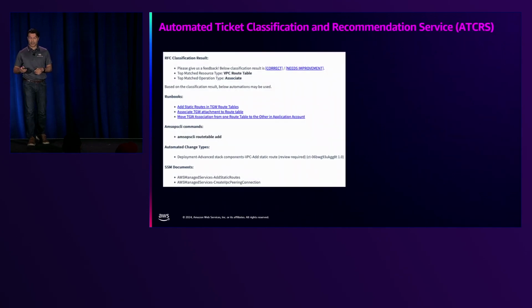I want to share one real-time example. Here, the customer has raised a support case in free text, asking: I have a transit gateway, and I have created a new VPC. Can you attach that VPC to my transit gateway and also update the transit VPC route table? And it has classified the result and identified the type of action. The action is VPC route table, and you need to associate that route table. It has already identified the top 3 runbooks which you need to run in this case, and these are the CLI commands and the change types for further recommendations, and internal SSM documents which you need to run. Again, if you see on the top, there is a feedback.